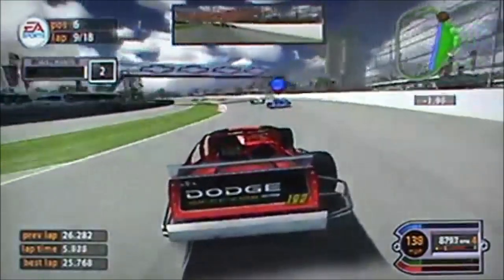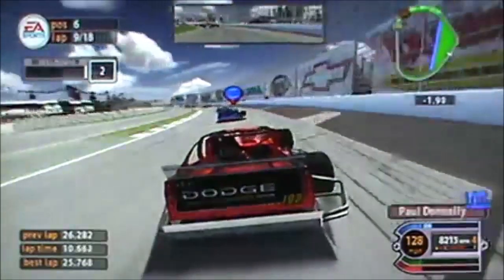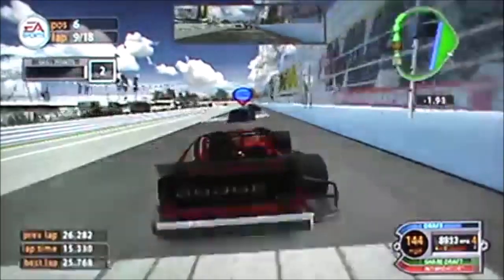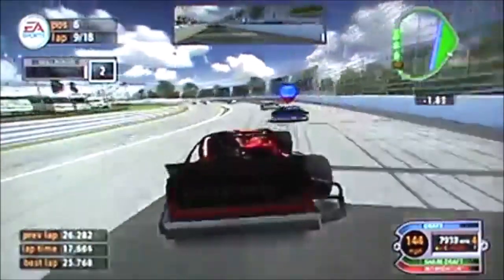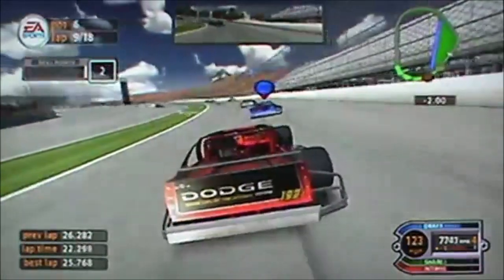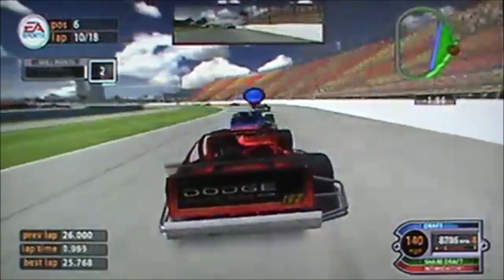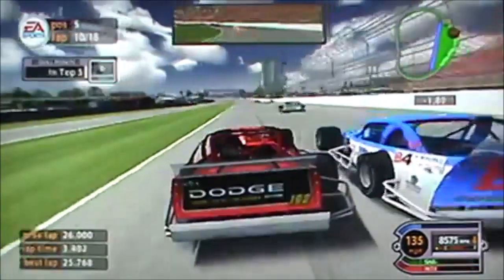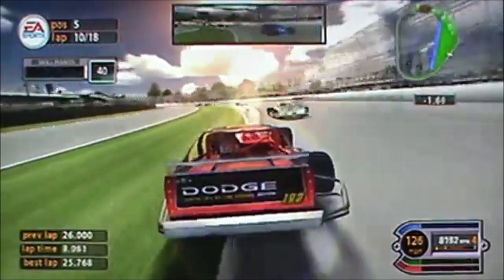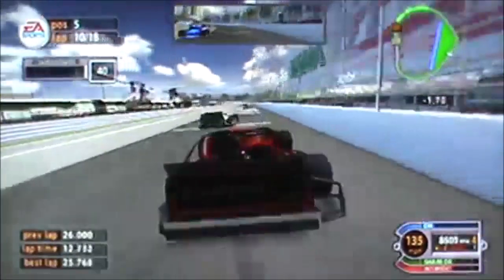Okay, the guy behind me decided to be an idiot, try to get under me, and then slip into the wall. Cool. Glad I don't have to worry about him behind me now, as I can just focus on Paul Donnelly in front of me here. Made a little contact with him, but I made the pass work, and now we got our sights set on fourth.